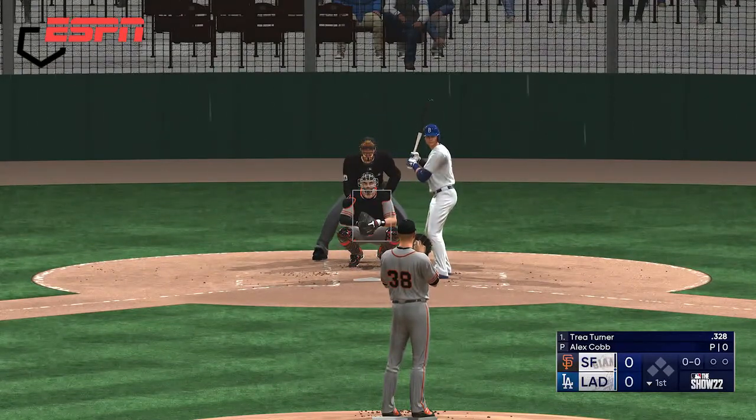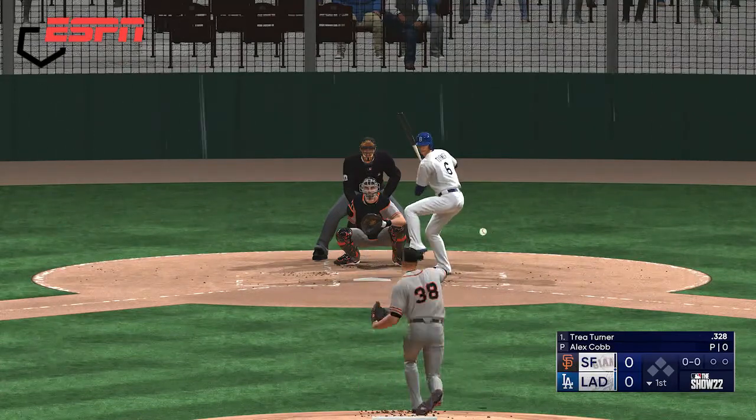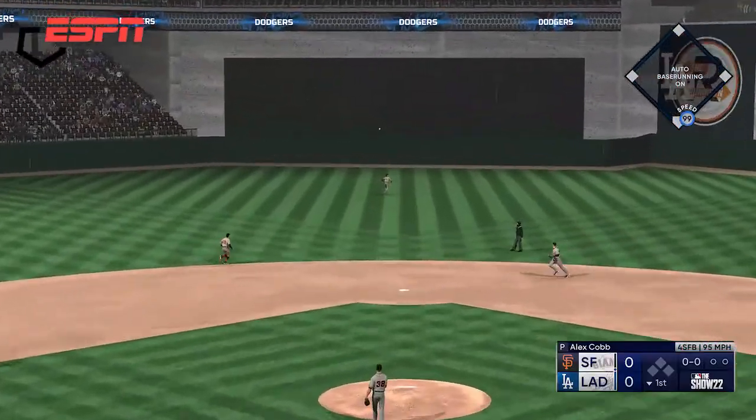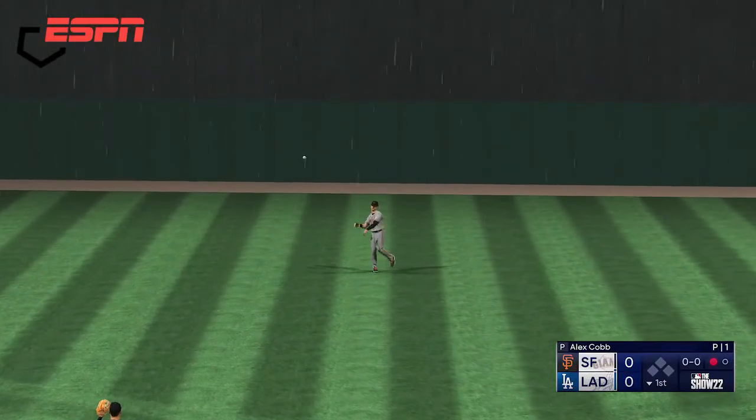The shortstop. And the pitch. That's hard hit on a line. Yastrzemski makes the grab. One pitch and one out.